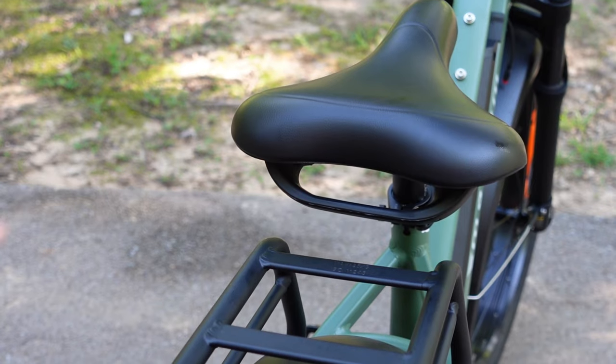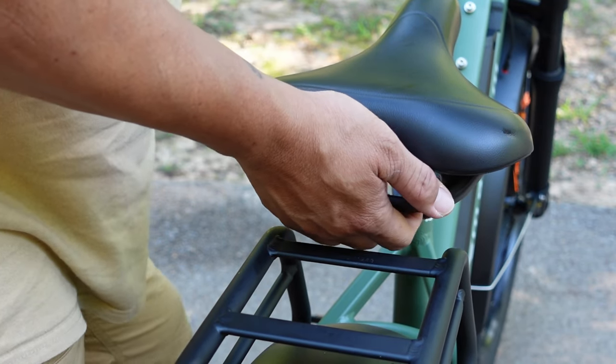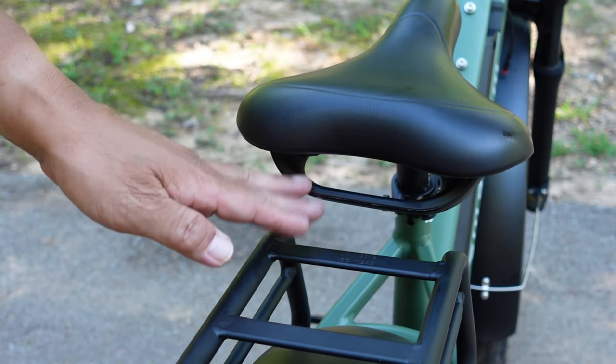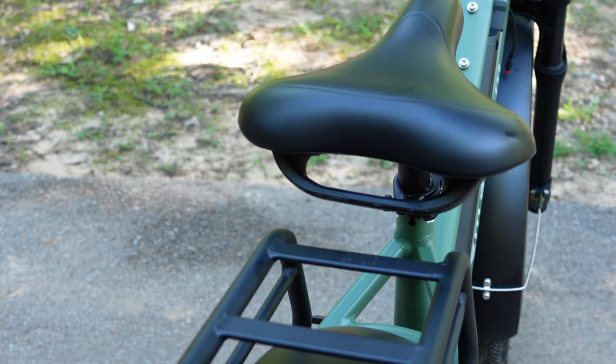Now, the back of the seat has a really cool handle that you can use to lift up on the bike and put the kickstand up, or just move the bike around. The handle is integrated. It's a plastic mold integrated into the seat, and it does not adjust, but you can use that to move the bicycle around.